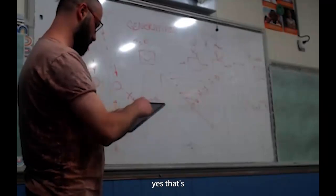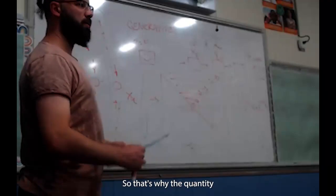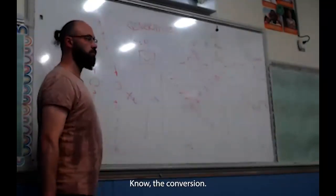So the data needs to be Gaussian. Isn't it enough that the noise is Gaussian? So maybe that's why the formulation, first make the noise. No, the data has to be Gaussian.